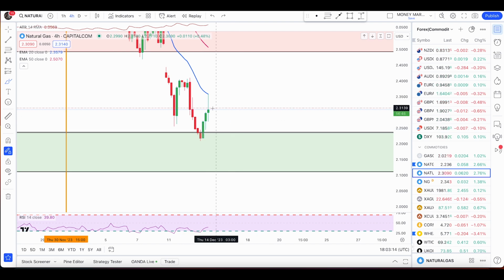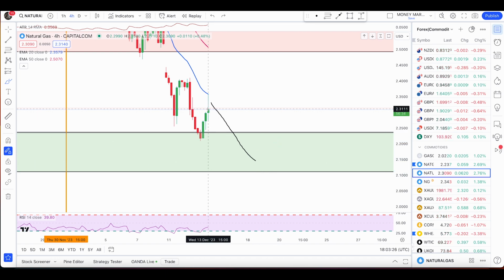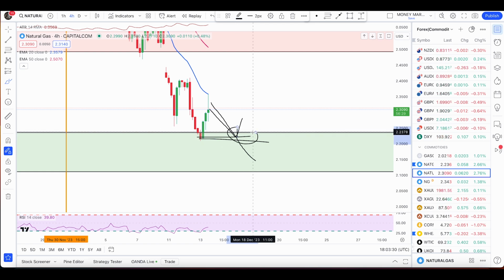So now I'm looking for another bearish engulfer. Once we have that, we are good to go short. This whole zone is my buying zone. If the price comes into this zone and forms a bullish engulfer, I will go long. Or if I have a nice double bottom pattern rejection here, I will have a buy signal and go long, keeping my stop loss below the rejection box and taking profit wherever you want. So these are the conditions I'll be looking at if you are trading on Capital.com.